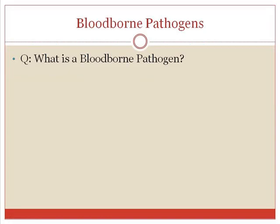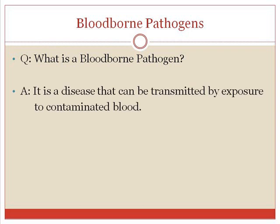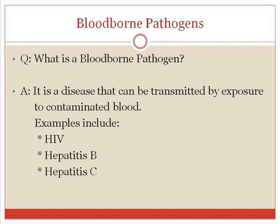Simply, a bloodborne pathogen is a disease that can be transmitted by exposure to contaminated blood. Examples include HIV, hepatitis B, and hepatitis C. Both forms of hepatitis are caused by viruses that attack your liver. A virus is a very primitive, very small germ that is invisible to the eye. These viruses can enter your body through a cut in the skin or through your eye or mouth if you come into contact with infected blood or body fluids. They can also be transmitted sexually. Let's look at each one of these separately.